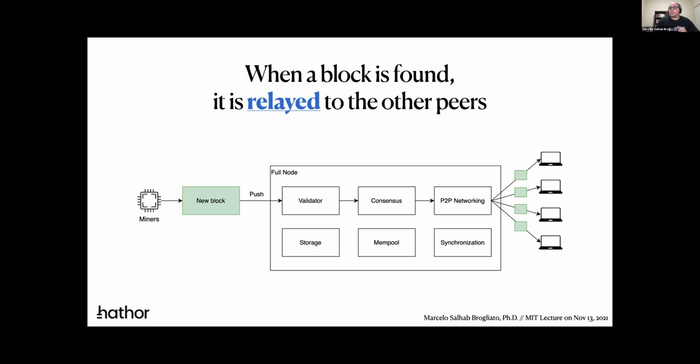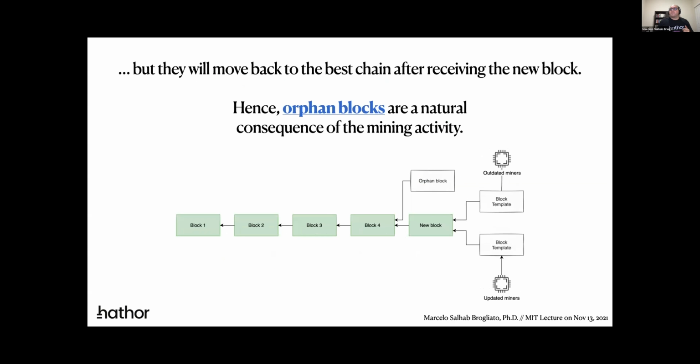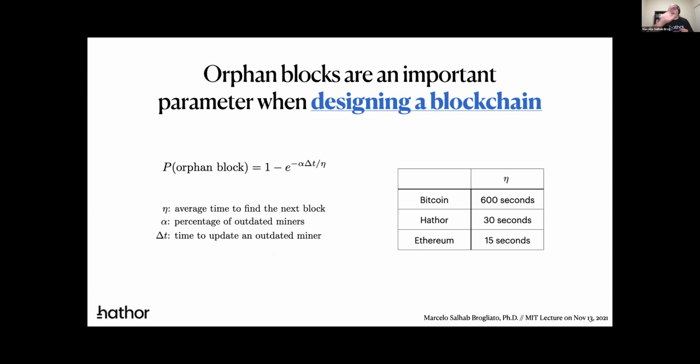So in regards to designing a new blockchain, that's a very important parameter. The target of the DAA, of the difficulty adjustment algorithm, affects the probability of orphan blocks, which affects the incentives of the network. Okay, so keep that in mind because that's really important.